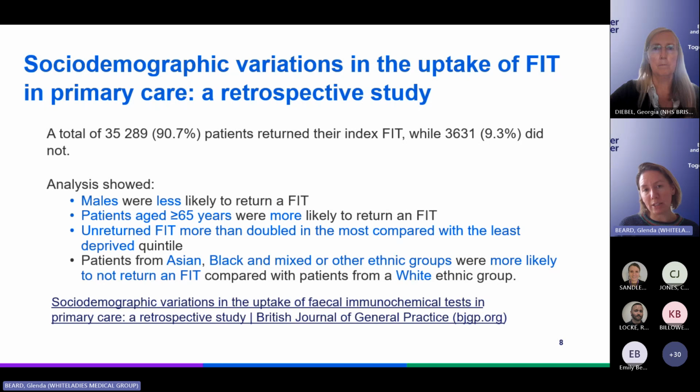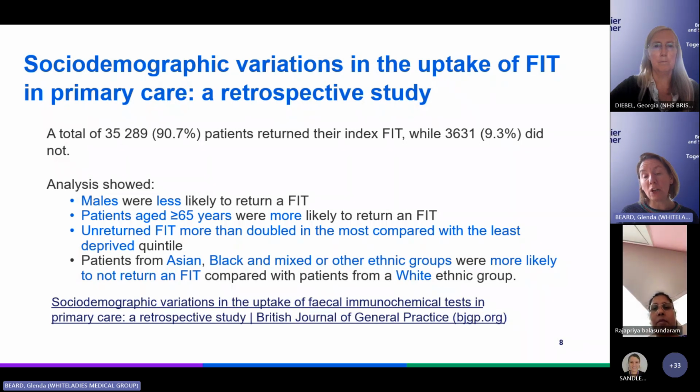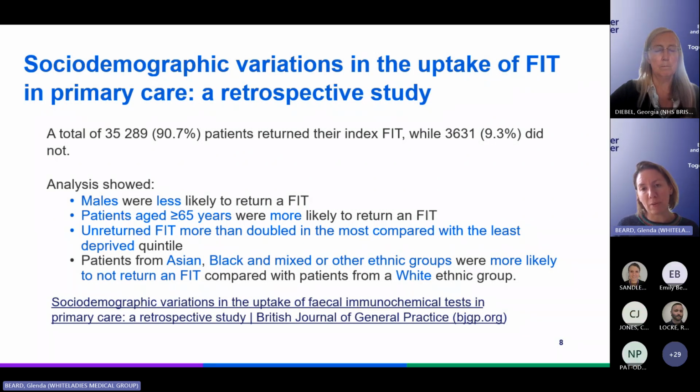One of our practices shared at the last FIT Task and Finish group meeting that when they looked at the FIT kits that hadn't been picked up, actually quite a lot of those were from patients who are living in nursing homes. And that was again flagged to them. They said, what's our process around those patients? How are we making sure that the FIT kits are getting out to them so these samples can be provided so we know what we need to do next? So there are health inequalities around FIT completion, and therefore it's really important that we're aware of that so that we try to address that and make sure people are followed up and safety netted as part of this process.